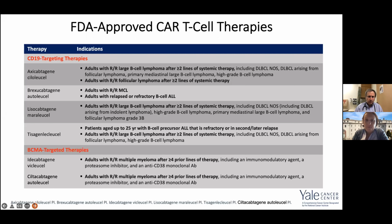So we have currently multiple FDA-approved CAR T cell therapies. It's hard to believe. The majority of them are approved in the setting of B-cell lymphoma. So we have 4 products currently: axicabtagene ciloleucel, brexucabtagene autoleucel, lisocabtagene maraleucel, and tisagenlecleucel. And they're currently approved for patients with relapsed refractory B-cell lymphoma after at least 2 lines of systemic therapy. Brexucabtagene was recently approved in patients with mantle cell lymphoma, as well as in adults with relapsed refractory B-cell ALL. So these are 2 more recent approvals.